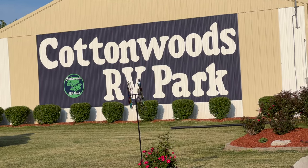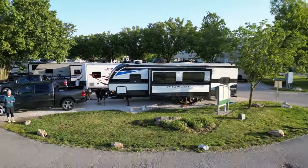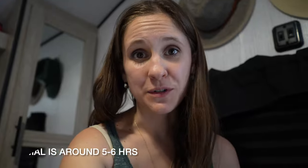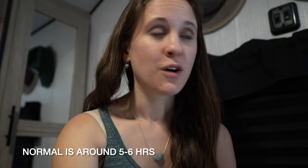So we just made it to our campsite. Poppy did not sleep at all in the car. It is about 4:30 now. She's been up for like 8.5 hours or something like that. So I just put her down to sleep, running the air while Jack hooks up everything. Hopefully we can get her to sleep for like 30 or 45 minutes. And then if so, we can maybe go into town and go explore a little bit and go eat.